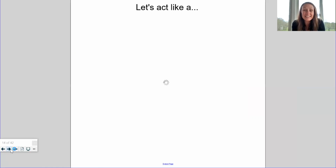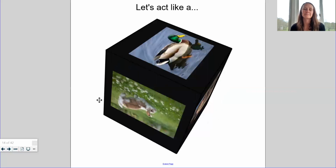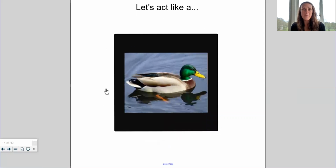All right, now it's time for us to act like another animal. I wonder what animal we're gonna act like this time. What is it? This animal says, quack! It lives on a farm and it swims in the water. Do you remember what it's called? If you said a duck, you were right. Go ahead, go act like a duck. Quack, quack, quack.